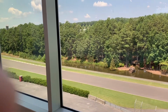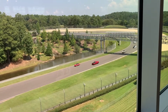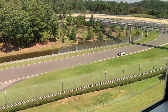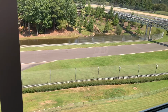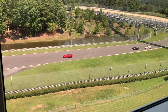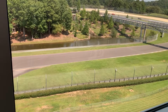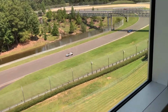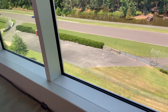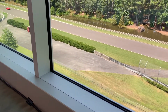There goes a Porsche. There goes a Camaro ZL1 1LE. C8. God, that C8 looks good. Did you see it? Yeah. What do you think about it now that you've seen it?